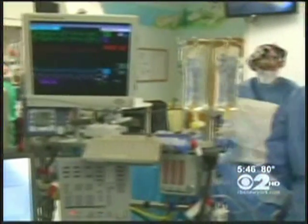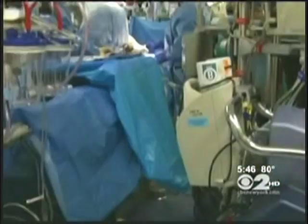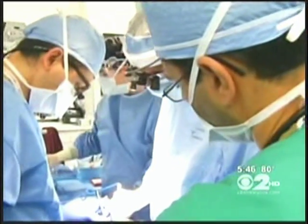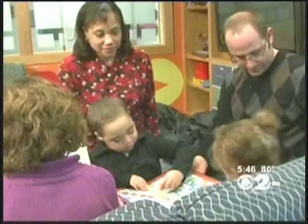But it wasn't routine surgery Andrew had. His case was historic. One of the smallest children ever to receive a heart transplant without blood. Dr. Mark Galantowitz of Nationwide Children's Hospital led the effort that required meticulous planning and teams of medical experts in a growing field known as bloodless surgery.